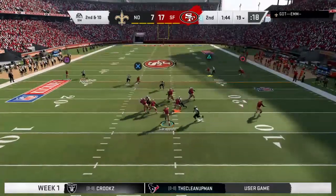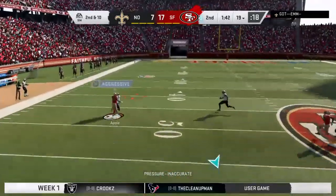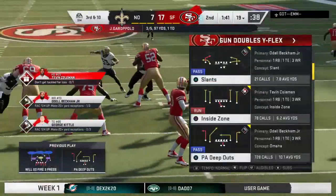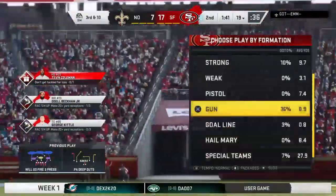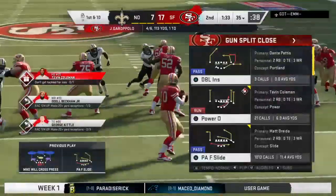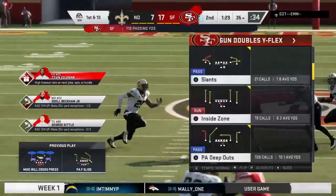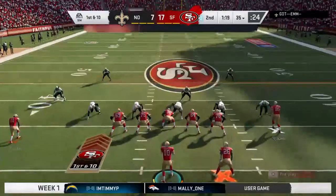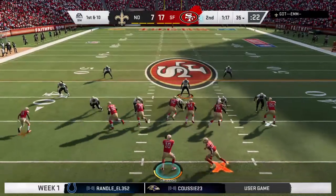Play fake there to Coleman. Now Garoppolo, he'll let it go deep for Beckham. And that'll be incomplete. Good protection that time, and they couldn't hook up on the long one. And he's brought down, getting this one up to about the 35. San Francisco on a pickup of 16. Ball up to the 35 now as they come up on 1st and 10.